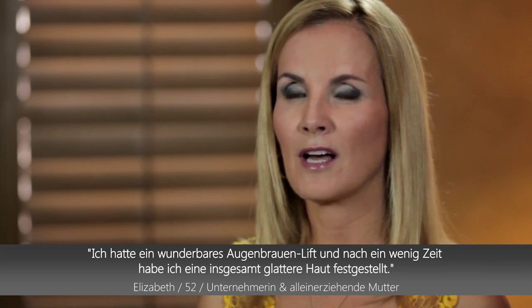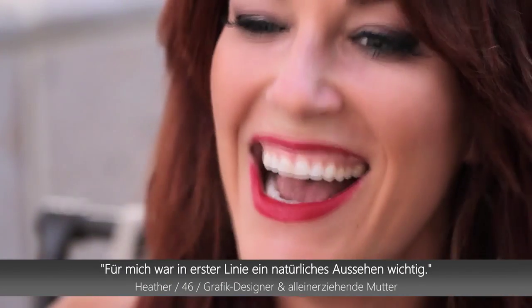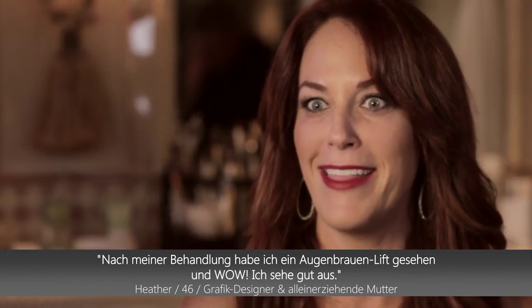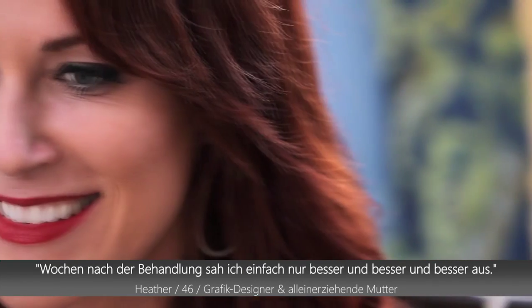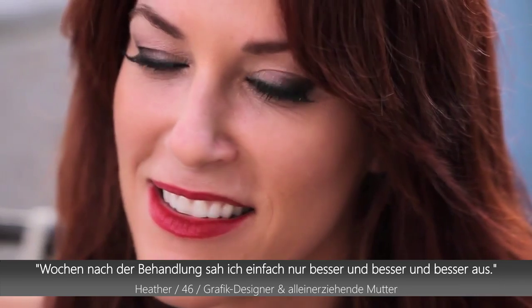Initially, and it was almost instantly, there was honestly this lifted, smoother, tighter feeling to my skin and the way I looked. I had great lift on my eyelids, and I think that as time goes on, I've noticed a smoothing out of my skin. For me, it's all about looking natural. After my treatment, wow, I have an eyelid, and it looked good. And I noticed that as the weeks went on, the results just got better and better and better. It's something that's natural, which is what I like.